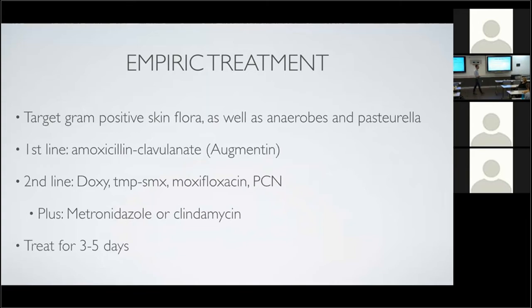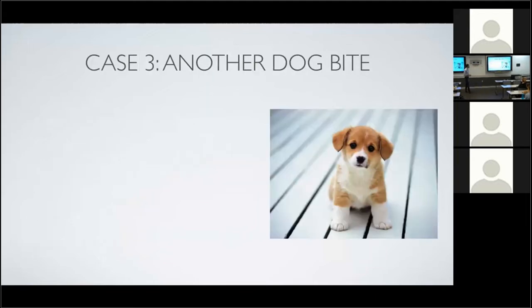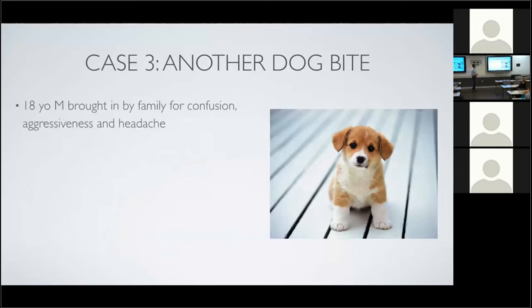So Augmentin by itself has anaerobic coverage? Yes. Yep. It's a great drug. If any of you are going into ENT, that's like the only drug you need to know. Augmentin or its counterpart Unasyn, which is just ampicillin-sulbactam. Bactrim. Yeah. Sometimes okay.